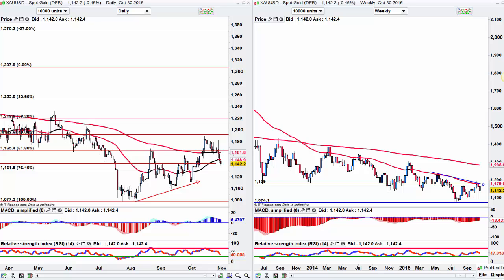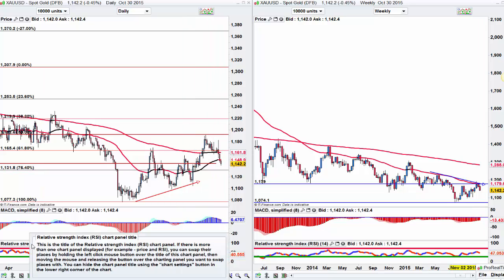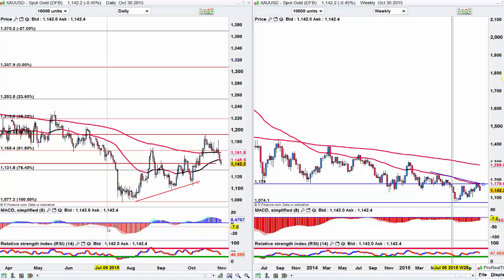Gold. We're actually a higher close on the monthly, and all we've done at the moment on the weekly is come into support. Daily looks pretty awful. However, I do like 1130. 1142 at the moment. We come down into 1130 and get a buy signal, I would look to buy that.